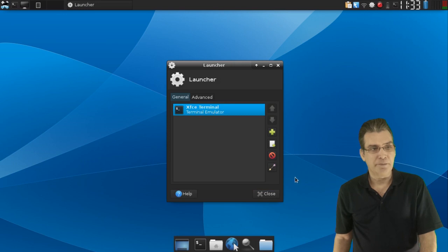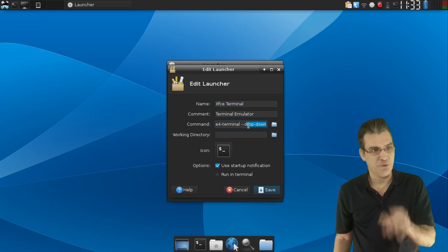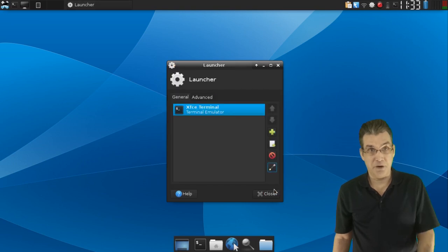With that item, you can select the pencil here, and it's xfce4-terminal --drop-down. And that'll make a drop-down terminal. So it's already built in. And guess what? Let's say you want to have a bunch of things in there. Well, watch this little trick.